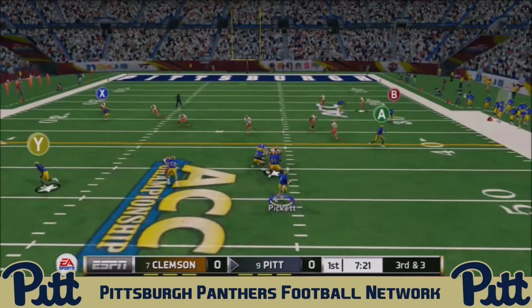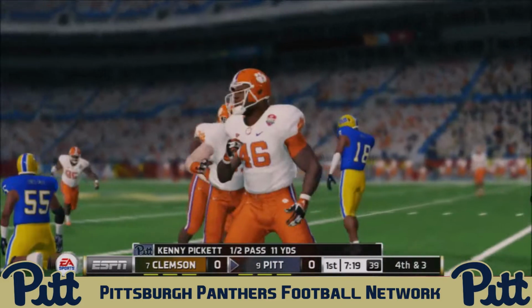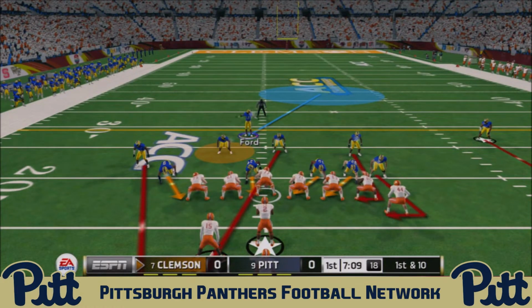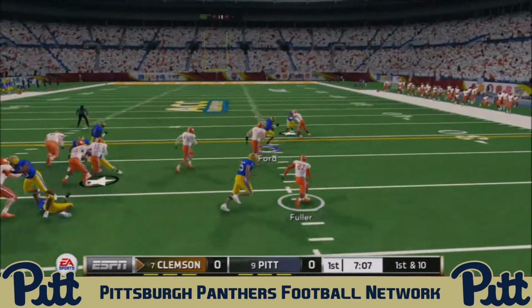Pickett back to pass in a shotgun, looks, rolls out wide, has a man, but he overthrows. It's his tight end, freshman Antonio Greer. Pickett overthrows him, and the Panthers will be forced to punt it away. After a short kick and a Clemson return, they're out to the 19, led by redshirt junior Kelly Bryant.